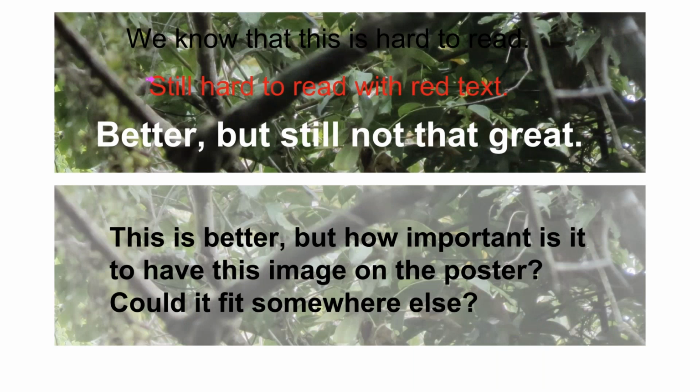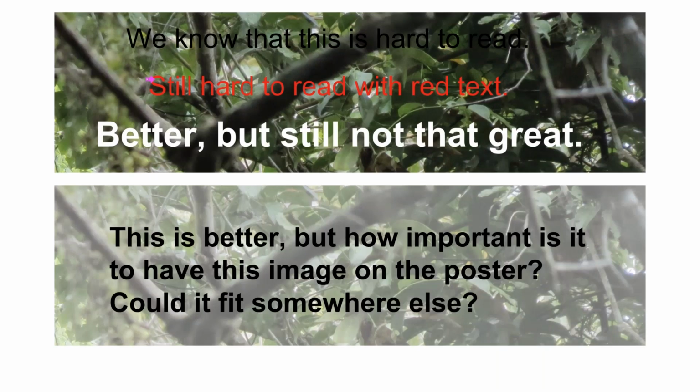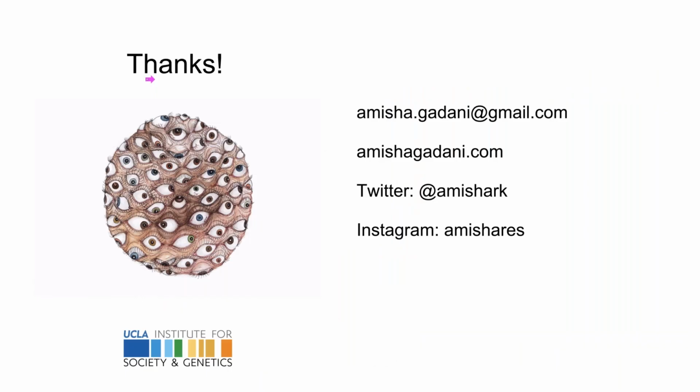Okay, so just to summarize, it's a balance game. You've got your text, you've got your image, you've got your content, you've got flair. Don't put superfluous flair. You want to inform, but you also want to delight and attract people. We know that the top sentence is really hard to read. It's still hard to read with red text. It's a little bit better with the white text, but still not that great. And just consider how important it is for your poster to have an image in the background. Try putting colored text instead of having lines down. Think about your image really carefully, and thanks very much.